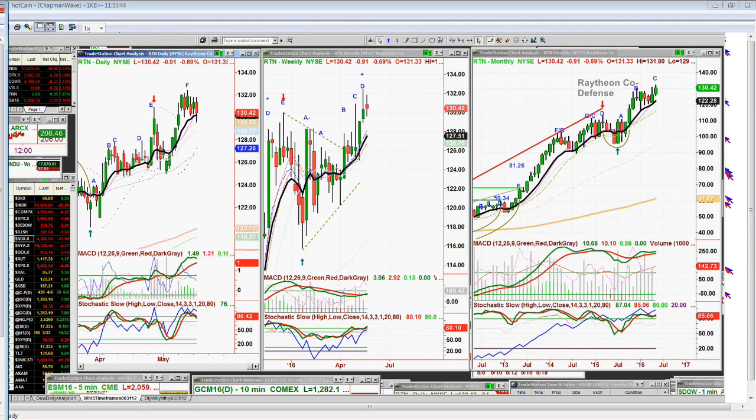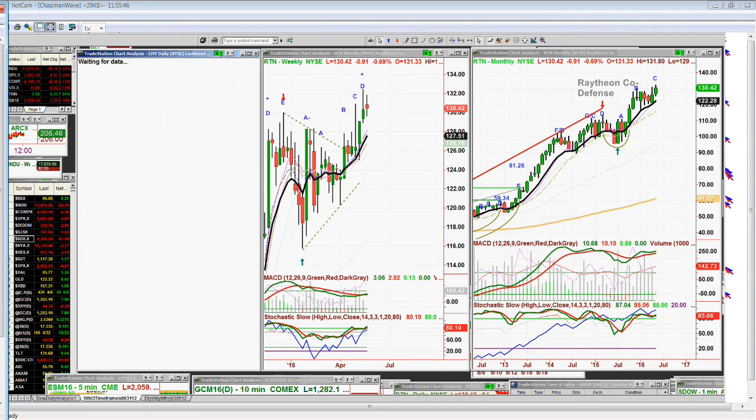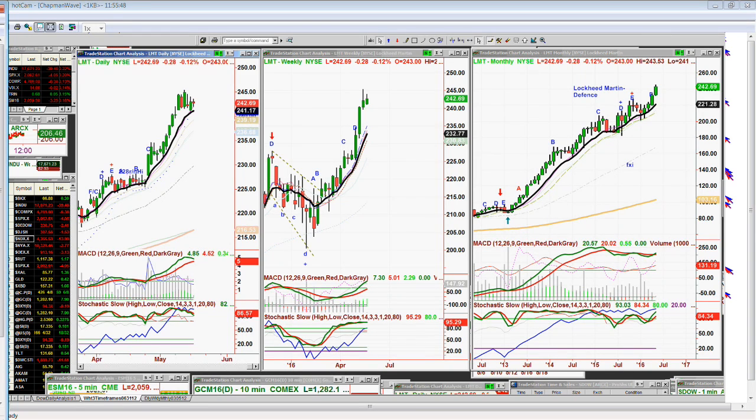That's Raytheon. Look at LMT, Lockheed Martin. It goes to a peak C, and then it goes to a D and an E, and now it's consolidating. See, they're all in the same area. A lot of things are right here on the cusp of either breaking out to just really parabolically almost in this weekly chart of Lockheed Martin, leg F. Maybe I have to call it leg F. All right. Raytheon is F/B and Lockheed is F/B in the monthly chart.